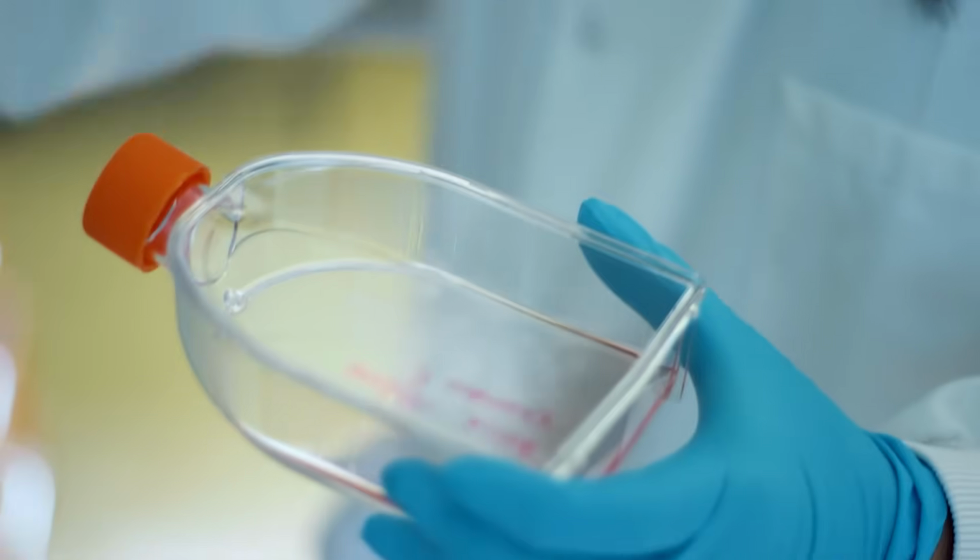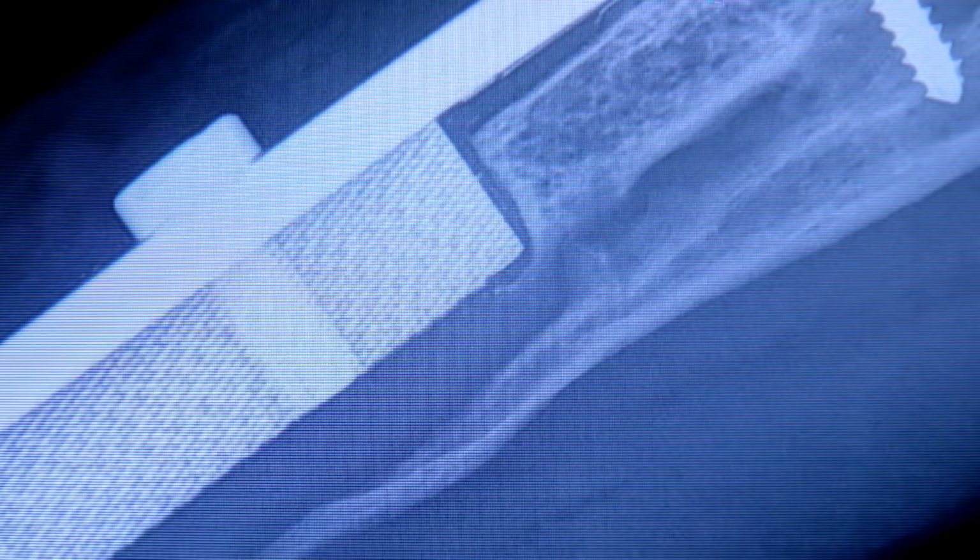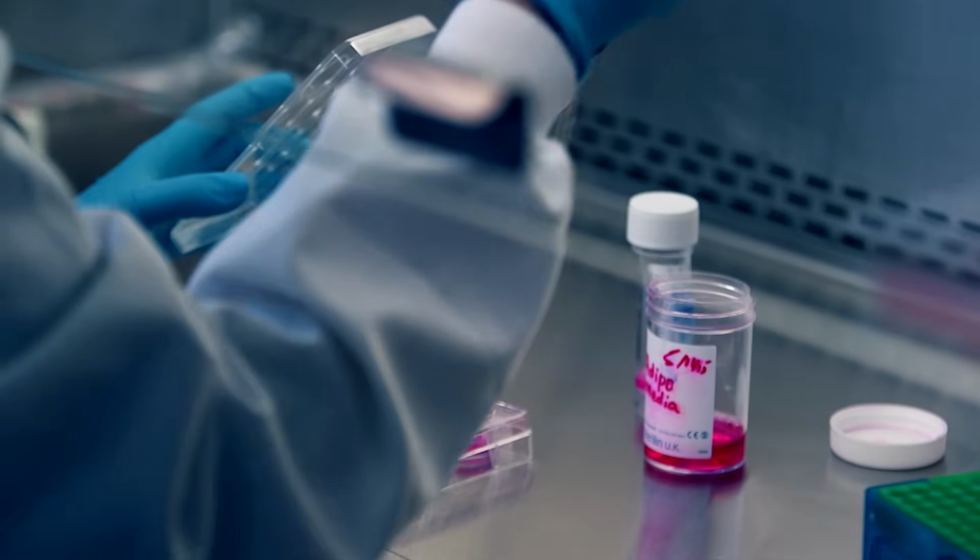Noel's pushing boundaries by using advances in cell technology to rebuild body parts. The holy grail of regenerative medicine is the perfect marriage of biomechanics and biology. Cells meeting man-made structures so that they're custom specific for each individual patient. That will change medicine forever.